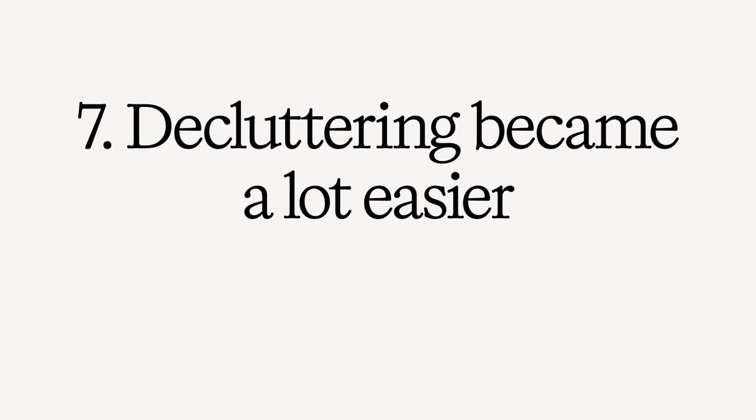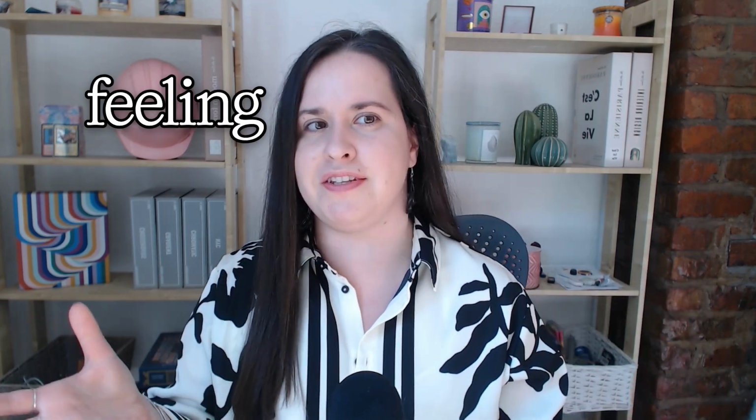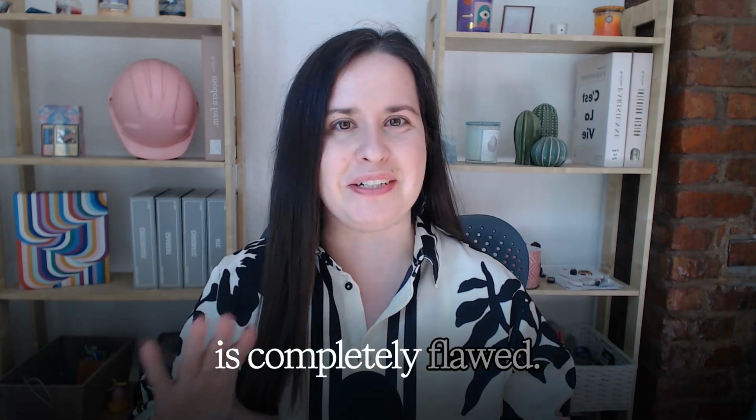And so if I am buying a replacement, I would much rather replace my thinner belt than buy another thicker one. And because I had all of that data, it actually allowed me to declutter and get rid of things a lot easier rather than in the past when I had to make decisions purely based on feelings. So before I started tracking my outfits, I would have a feeling that, oh, I have worn the shirt a lot or I haven't. And it was through tracking that I realized that my perception is completely flawed.